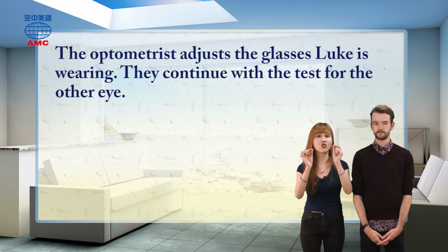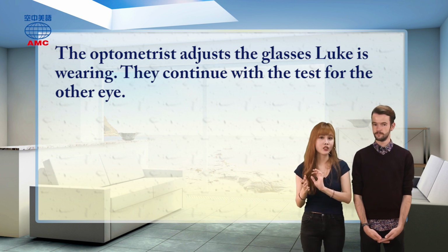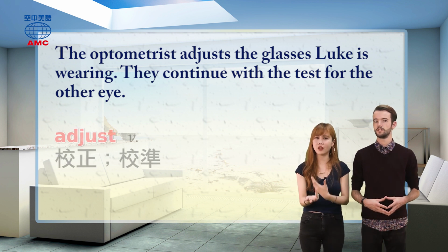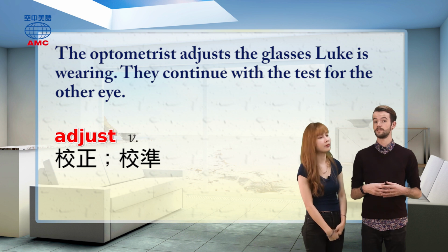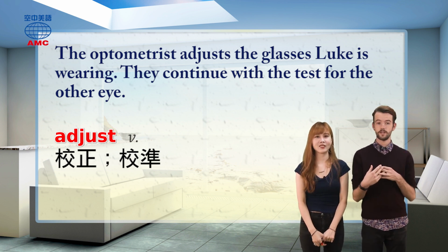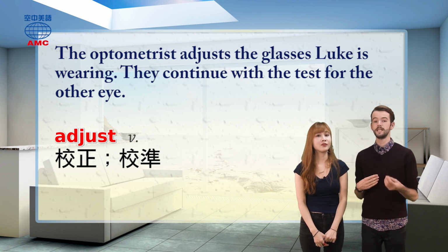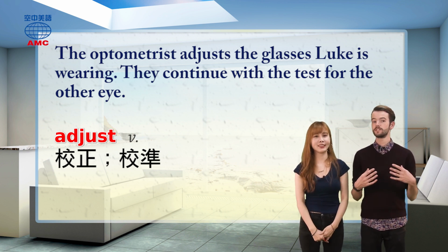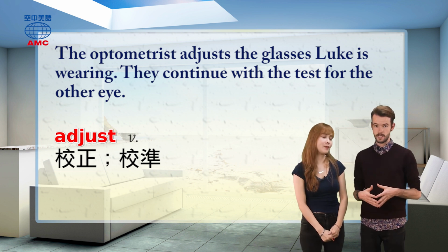Okay, now back to the article. The optometrist adjusts the glasses Luke is wearing. Okay, they continue with the test for the other eye. But here we see this word adjust. Another good word. It's a verb this time. And it is a word that we use when we want to change something slightly or adjust it for a certain situation or need.